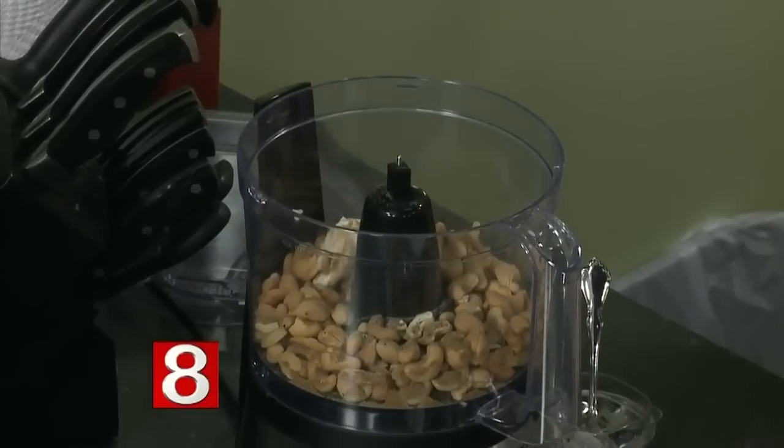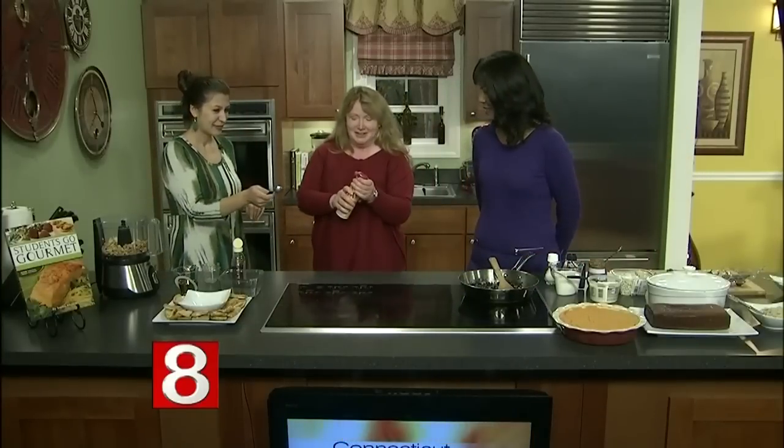And honey. I'm going to show you a little trick. The nonstick cooking spray. Oh, here we go. This is our little trick, because honey can be difficult to get off of a spoon. So you just lightly spray it with Pam.